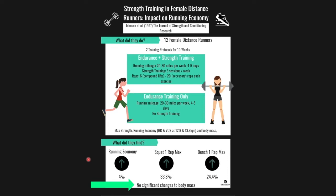I think one of the things with runners is they're doing such a high volume of running, there's that interference effect where there's going to be very little hypertrophy or increase in muscle size from the strength training. It's likely going to be more neural adaptations.